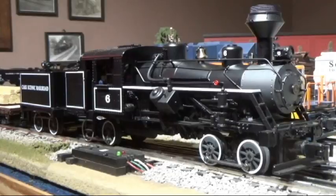This is the first engine that I've had to deal with where the tender hooks up with a drive shaft. It's no big deal, it's fairly easy to do. It doesn't take a rocket scientist to pull it off, but it's the first one I've ever had to deal with, so that was different for me. It also has a tether in the tender.